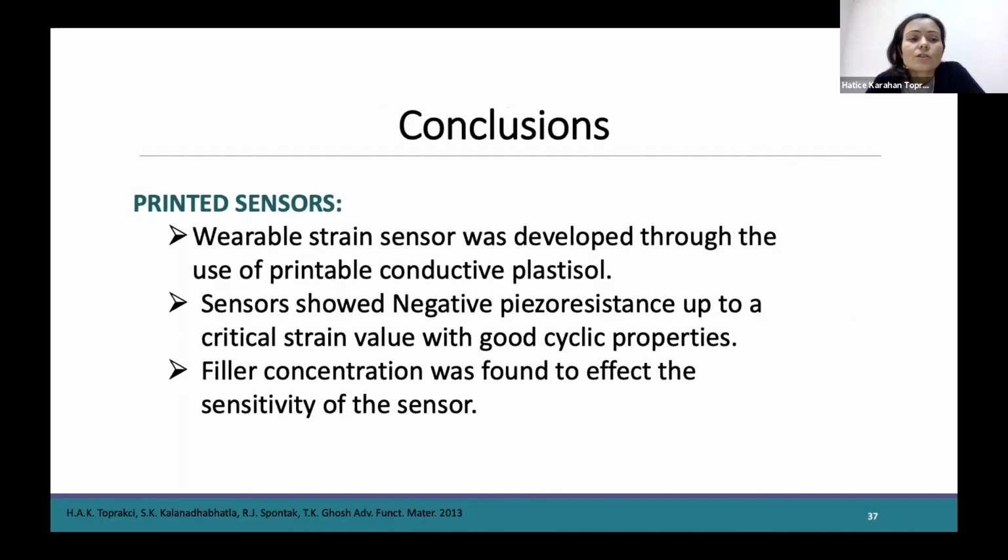As a conclusion, we have developed a wearable and very cheap sensor. It is a couple of dollars. Thank you very much.